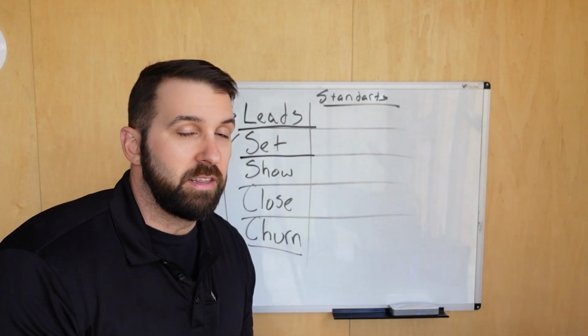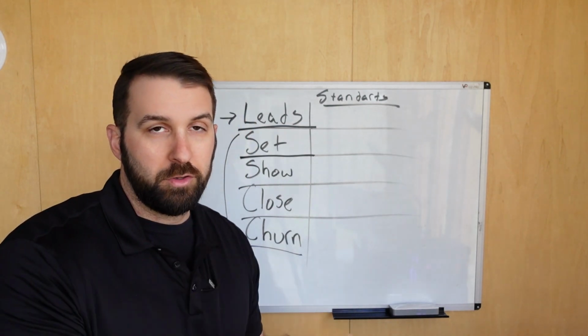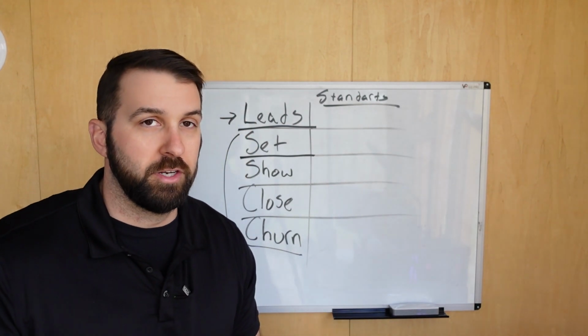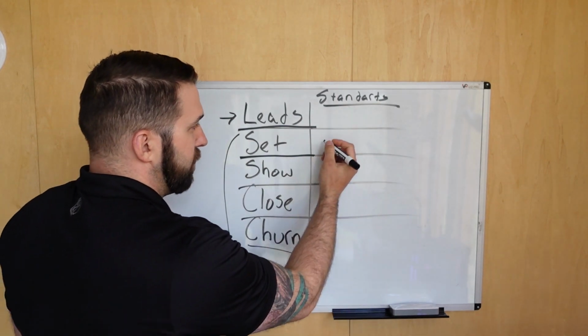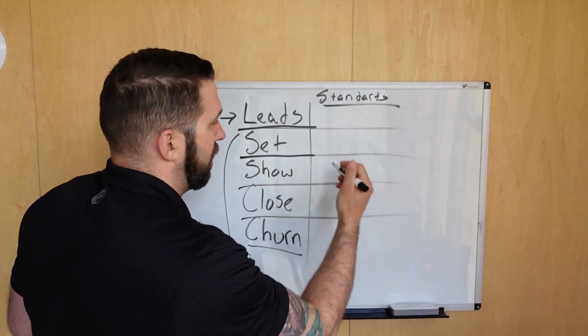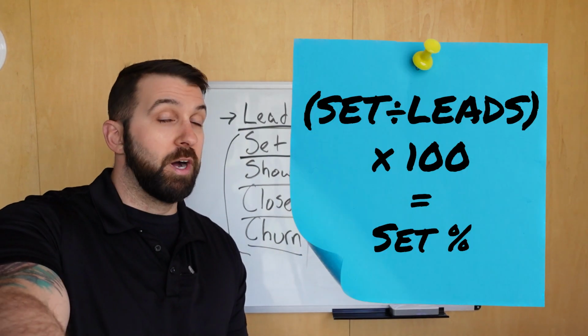Now with that said, what I'd love to see in terms of a set rate with a high performing ad and with good organic content and great calls to action, a perfect score would be 80%. And anybody who's interacting and has provided you with contact information, you should be setting 80% of them. Now, that might seem like a push.